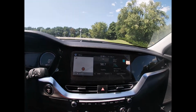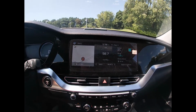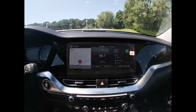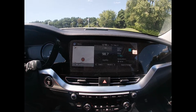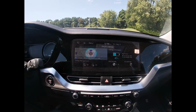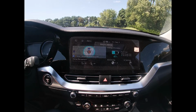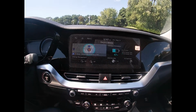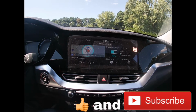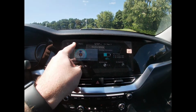So coming on down here, right here you have the 10.25 inch touchscreen that gives you all the information you really need. You got navigation, you got your AM, FM, Sirius satellite radio right there in the middle, and you also have the EV settings here where you can turn this on right now, and it will tell you where your charge management setting, where on the maps the nearest charging station is, and it will also tell you your percentage. Right now we're at 47%, which is giving us right around 118 miles of range there with 47%. Very nice.